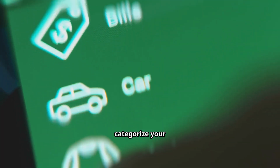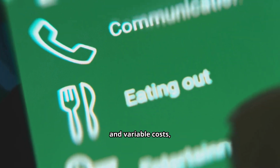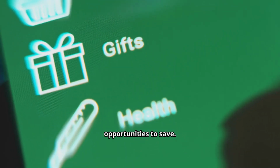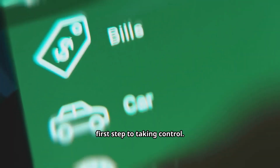Next, categorize your spending into fixed costs like rent and variable costs like dining out. This is where you'll find opportunities to save. Seeing it all in black and white is the eye-opening first step to taking control.